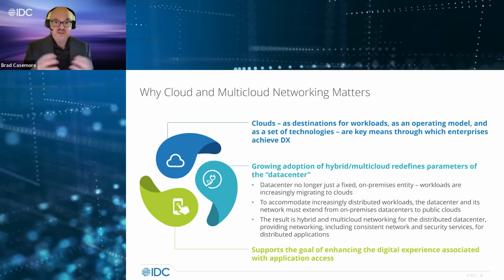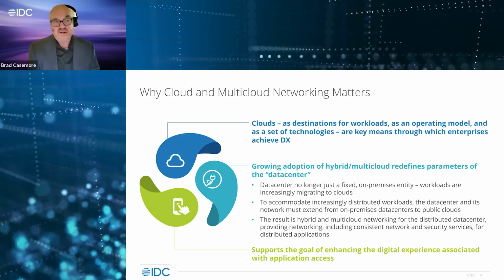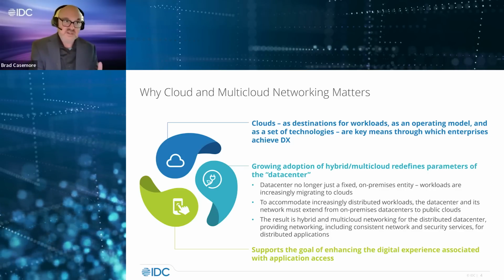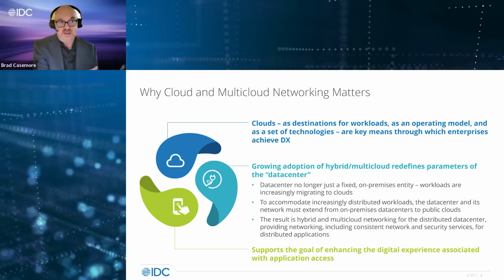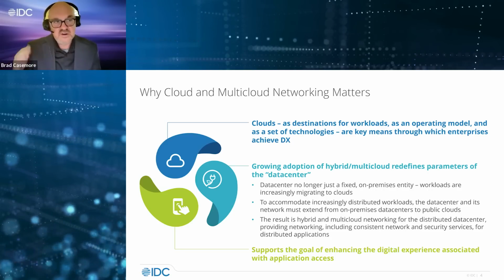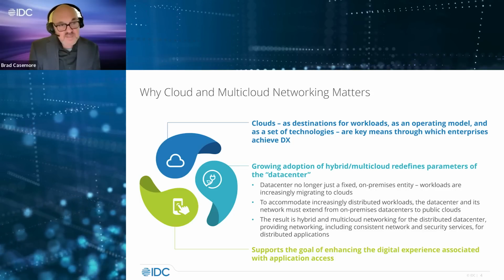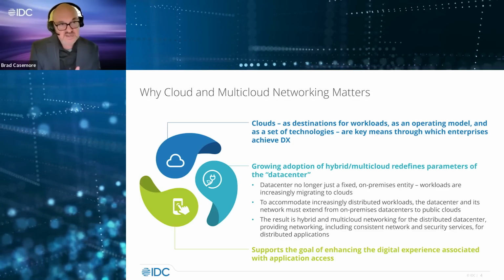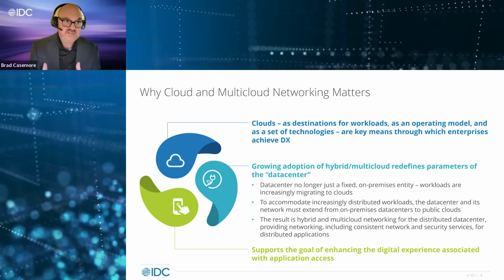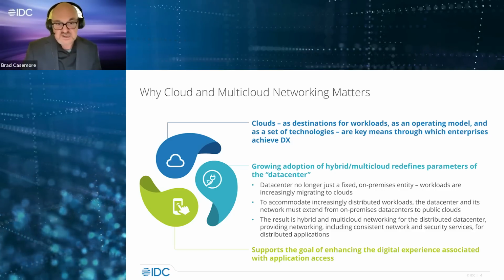And to accommodate these increasingly distributed workloads, the parameters of the data center are changing. The data center is now a distributed entity that extends from your on-premises data centers, where you still have a lot of traditional applications, those monolithic 3-tier apps, to public clouds, where you're increasingly running not only modern applications, but also some refactored applications. And that's why how you connect all of this becomes so critical. You can't do it in the traditional way because it's too brittle. It's not sufficiently agile. It's certainly not flexible. It doesn't have the elastic scale of cloud. It's just not the way to do it.